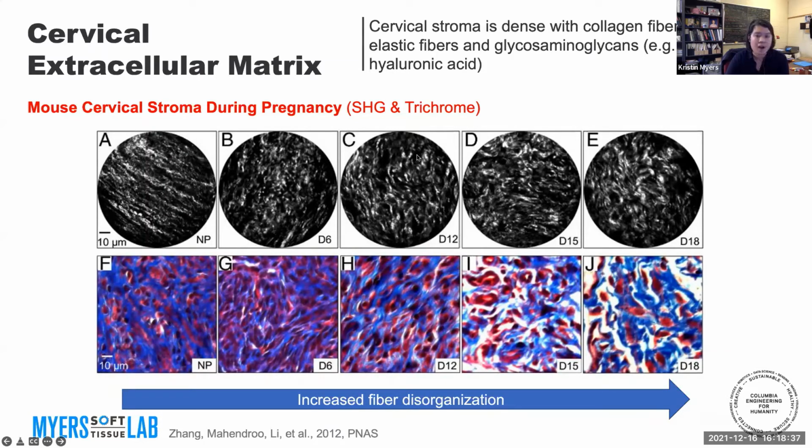We know that the cervix actually constantly remodels itself. So the cervix does not get soft because we have less collagen there. Actually, we have the same amount of collagen between non-pregnancy and day 18.